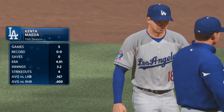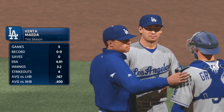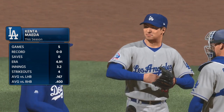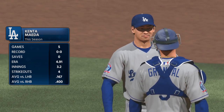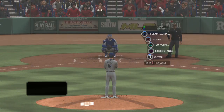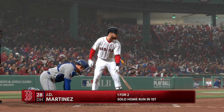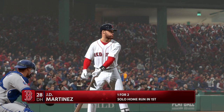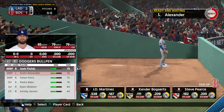Kenta Maeda enters to do the pitching in the bottom of the 6th. Number 18, Kenta Maeda. This change for the Dodgers. Now playing left field, number 3, Chris Taylor. For the plate now is the designated hitter, J.D. Martinez. A hit in 2 at-bats for him at this point in the ballgame.